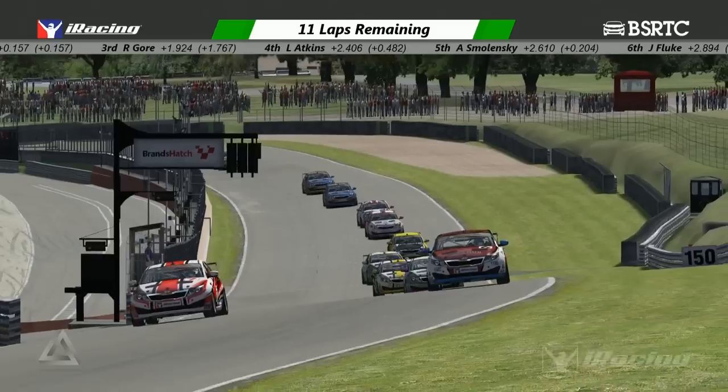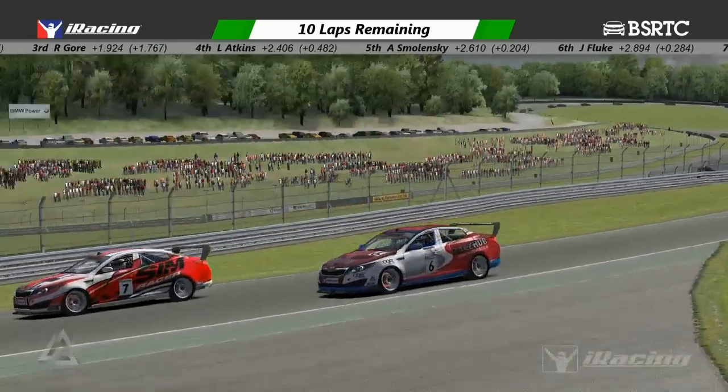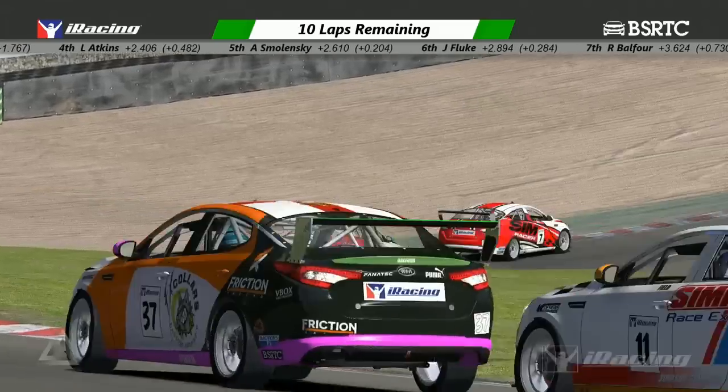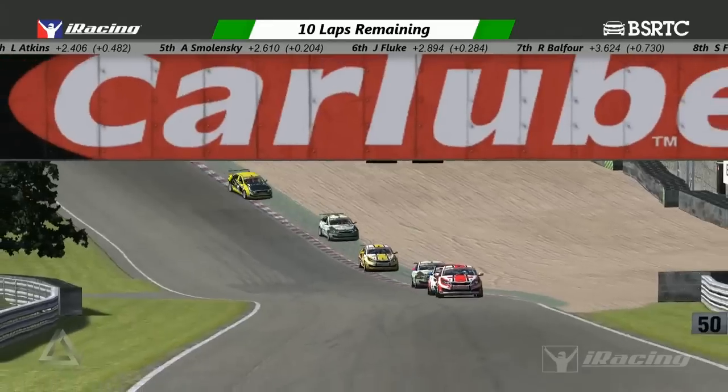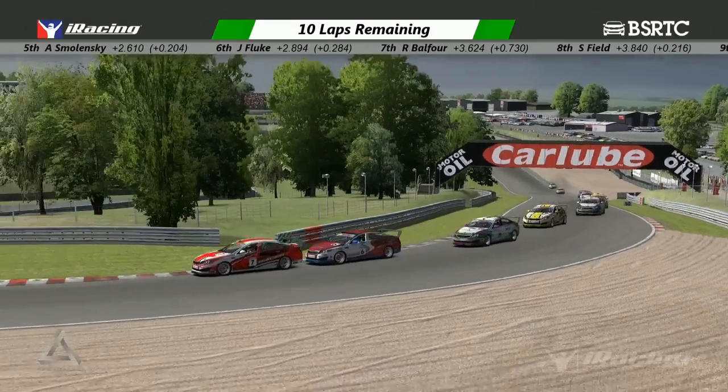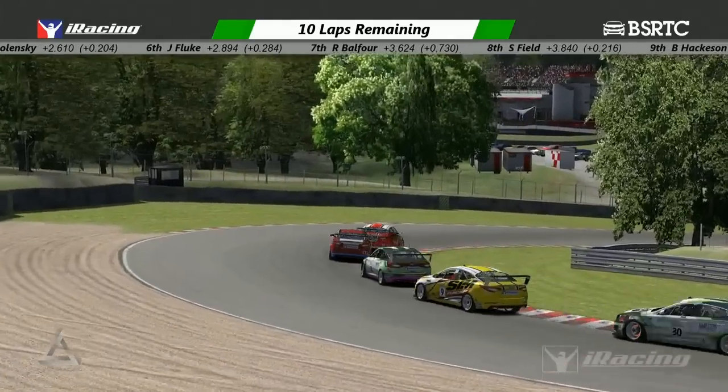Over the line we go then on to lap 10 of 19. Round the outside, Rushworth will try what he did last time, but this time he's going to try and get the cut back, and he twitched just a little bit there. Lost a few Ks heading up towards Druids. No way through, and in fact this is allowing Richard Gore to close in.